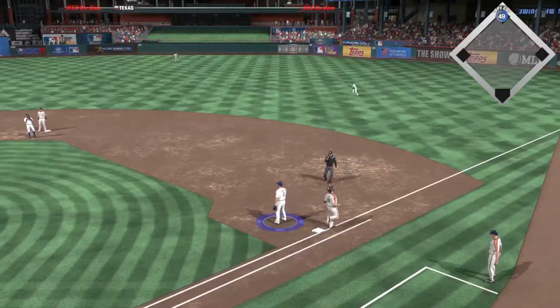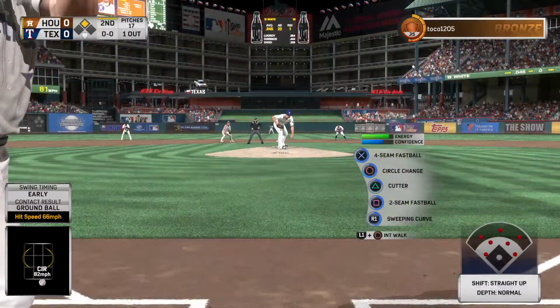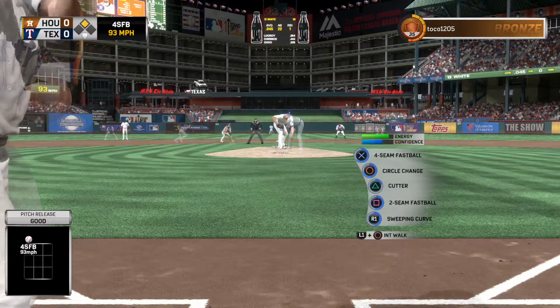Up with it is Beltre. A quick out number one. Tyler White will bat next, and he's looking to get it going. Off to a bit of a slow start this year. And he lays off there, 1-0.